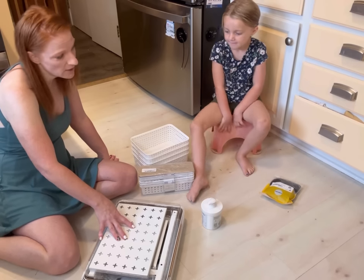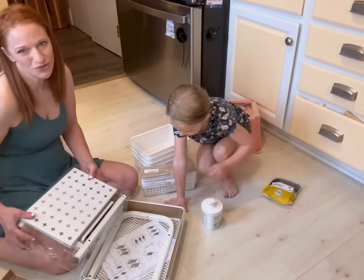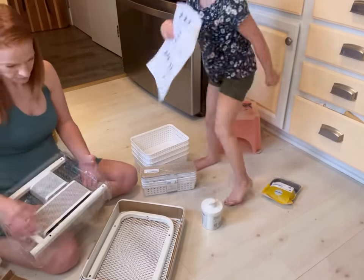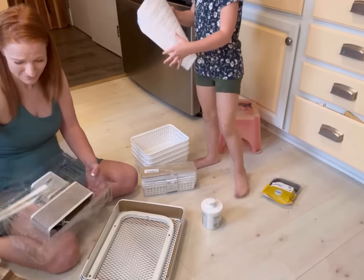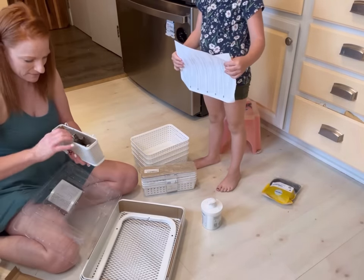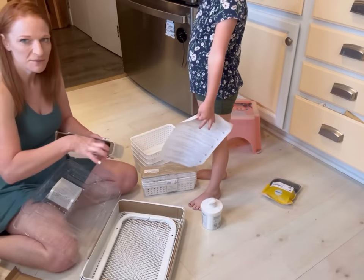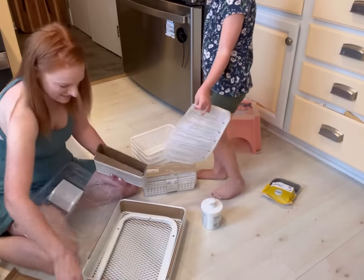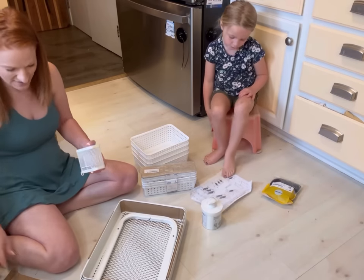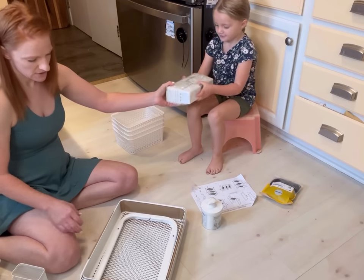This is gonna be our hair cart. Directions. Well, thank you. Can you read them to me? No! What? I thought you were helping me. I'm gonna help you. How about you can help by opening those?